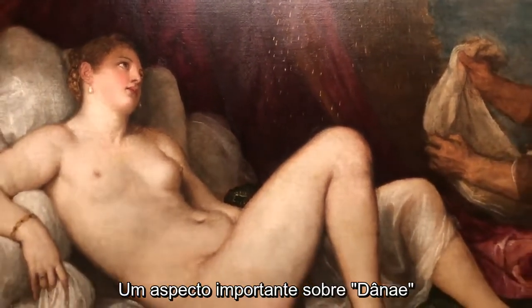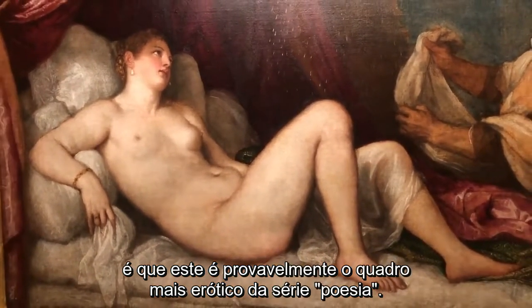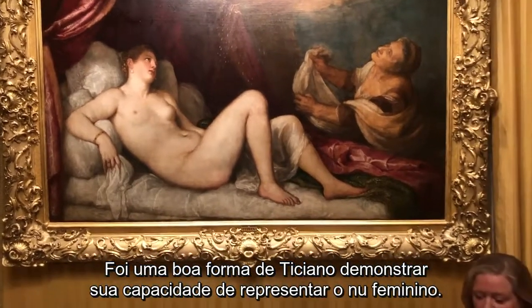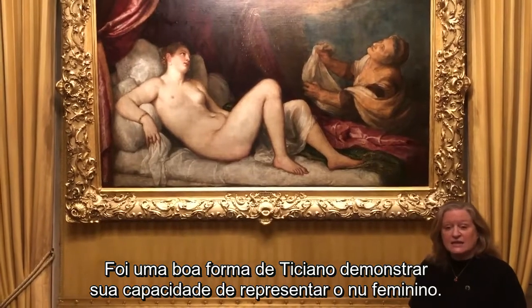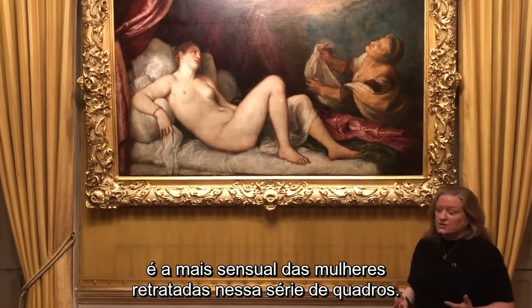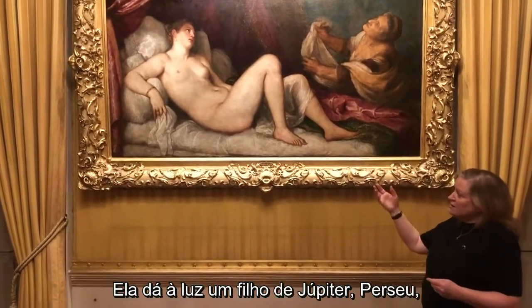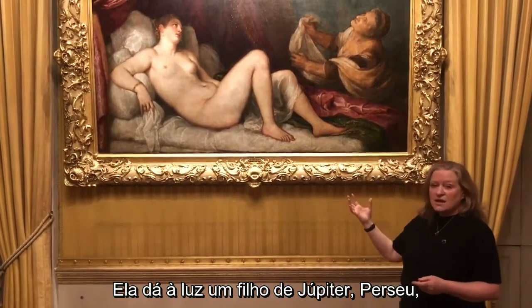The thing about the Dânae, it's probably the most erotically charged painting in the series of the poesie. All the poesie show a great deal of naked flesh. It was a great way of Titian showing his power of representing the naked female form. But I think that the Dânae is the most sensuous of those females that are portrayed in the series of paintings. She does indeed bear a child to Jupiter, Perseus.